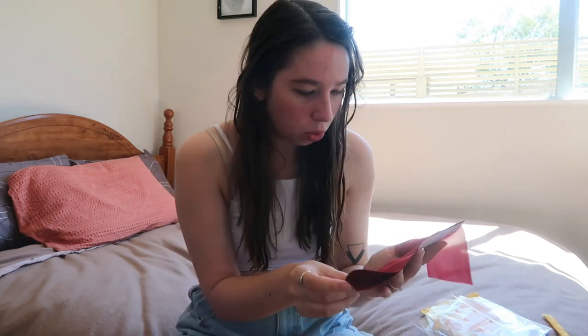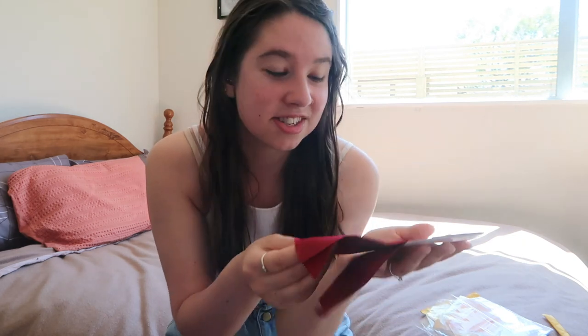It's insane. Ooh, so you've got the chiffon, which is a little bit sheer. You've got the satin. Loving the satin. I think the satin is stunning. And oh, this one's really nice too, the charmeuse. I really don't know how to pronounce that.